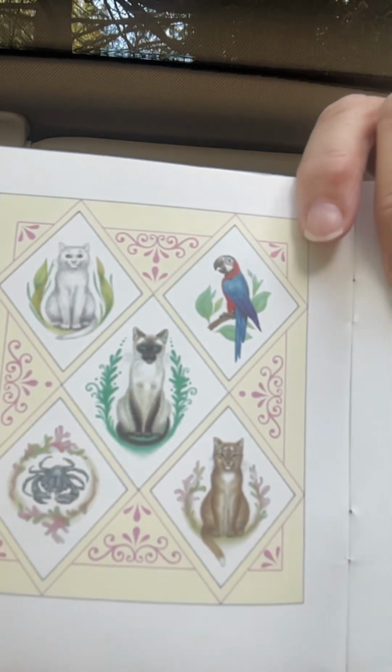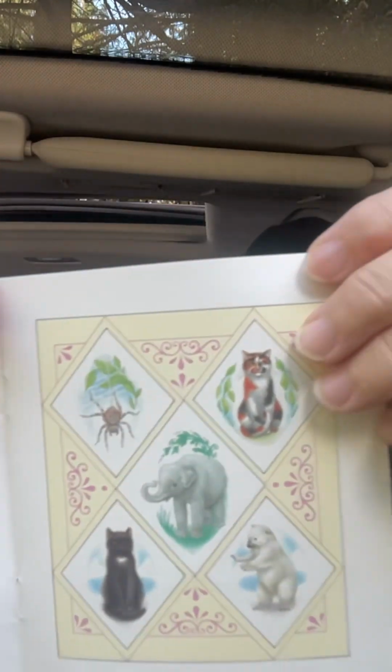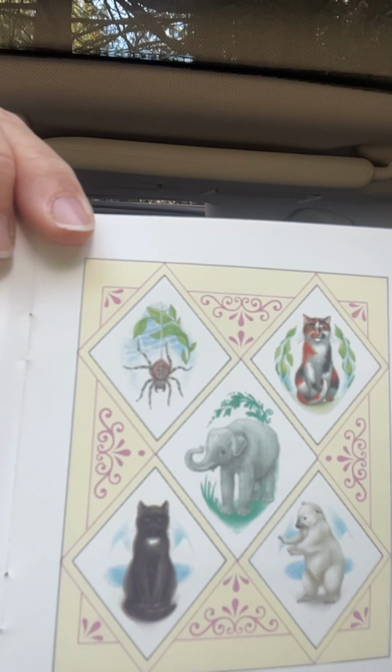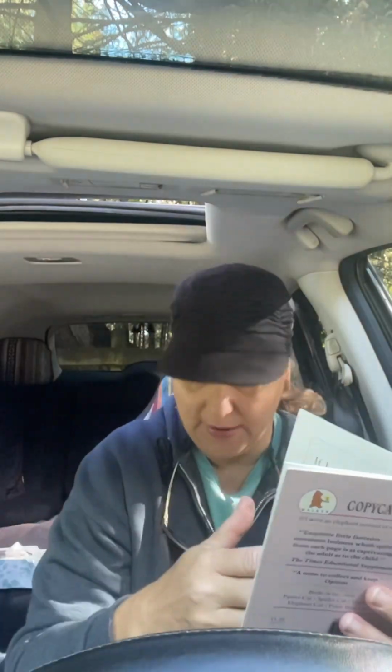So let's look at what it says. Oh, look at these really cool pictures on the first page. There's a pretty white kitty and another Siamese cat and a parrot and a blue crab. This is going to be an interesting book, I think. There's an elephant in the middle. Look at all those different kitties and a polar bear and a spider. Okay, we got to find out what this is about. All right.